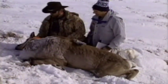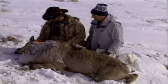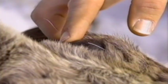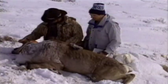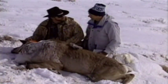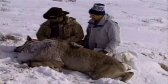Old fella. His horns will probably be 3 foot wide and 3 foot tall this year. You can feel right here on top, it's real soft. That's where the horns start to grow. It won't be long and they'll be ready to sprout a new set of antlers, won't they? Yeah, and they grow the antlers when the angle of the sun changes. The light of the sun is what trips the antlers to grow.